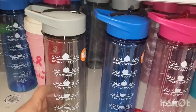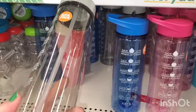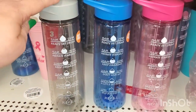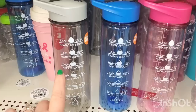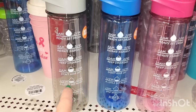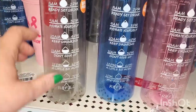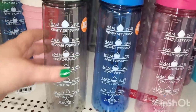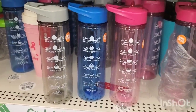This is new, guys. Look at this. It has water goals, this BPA-free. The straw is attached to the water bottle, and it says 8 a.m. to 2 p.m. ready, set, drink. 9 a.m. to 3 p.m. hydrate yourself. 10 a.m. to 4 p.m. keep drinking. 11 a.m. to 5 p.m. don't give up. 12 p.m. to 6 p.m. a little bit more, and then 1 p.m. to 7 p.m. yay, you did it, refill. That is really cool, perfect for New Year's and all of our New Year's resolutions.